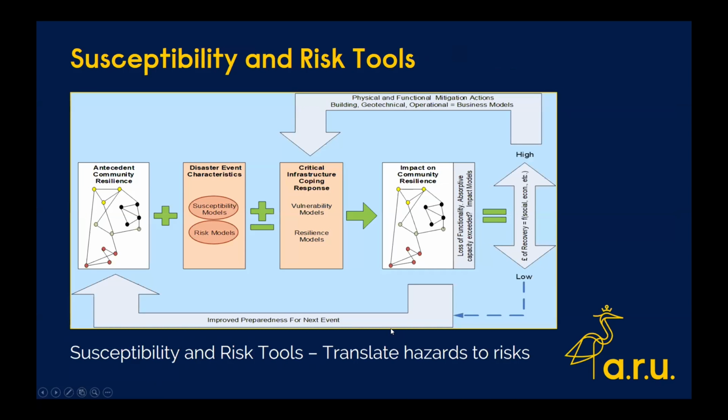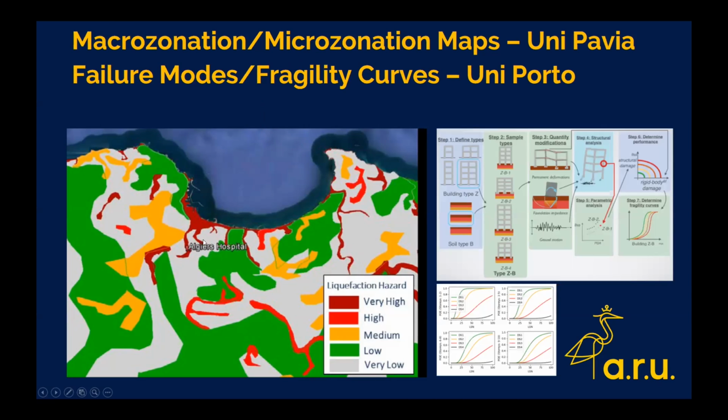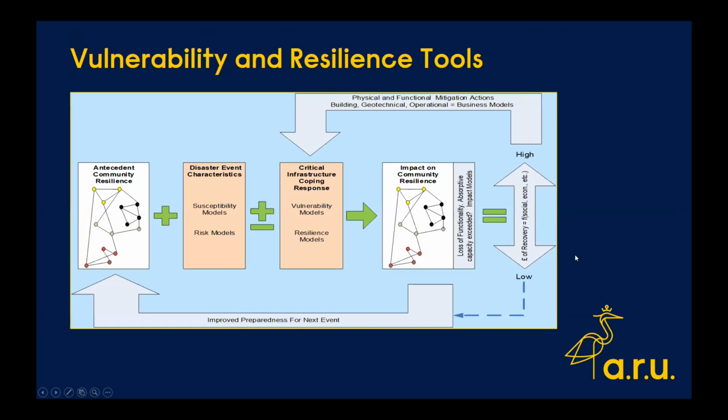Once we knew what the existing antecedent resilience was, we then needed to look at susceptibility and risk models. So how do we translate the hazards into risk? So we looked at mapping, microzonation mapping or macrozonation. These are earthquake maps. You could have the same maps, and we did the same maps for flooding. We look at failure modes. So we look at the direct impact of the hazard on a building. And again, these are fragility curves, which are used for earthquake mapping, so that you can read off against a range of potential scenarios the damage ratio. And again, we did similar things for flooding. So you can convert the event characteristics into physical impacts on the assets.